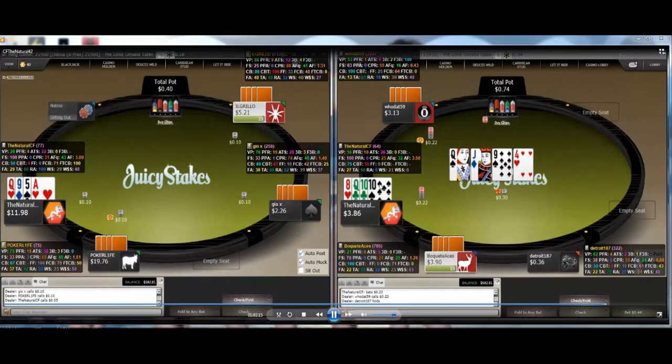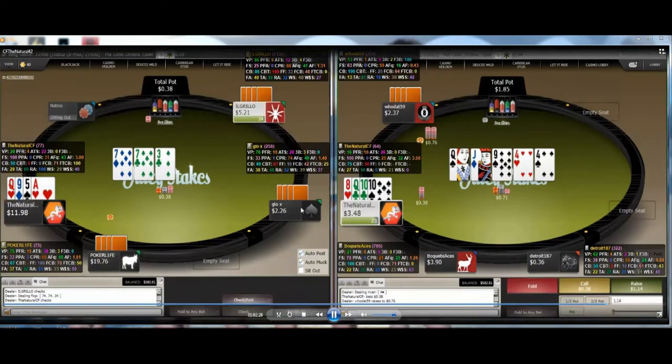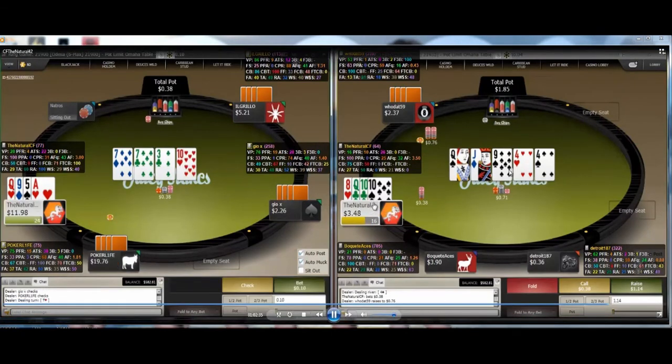Here on table 2, we hit the straight, but we don't have a flush is our problem, and the board is paired. So we can't really do well. We decide to bet, and then we get raised. That sucks. And we get raised. So we decided to bet-fold rather than just check to him, hoping to represent maybe the flush, and we do have a straight, 8, 9, 10, Jack, Queen.